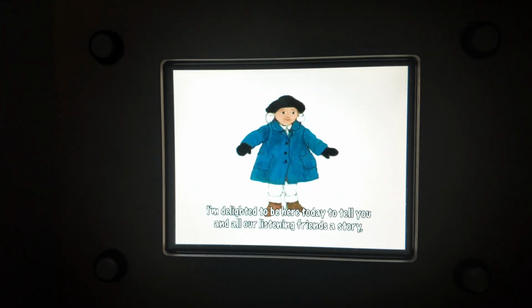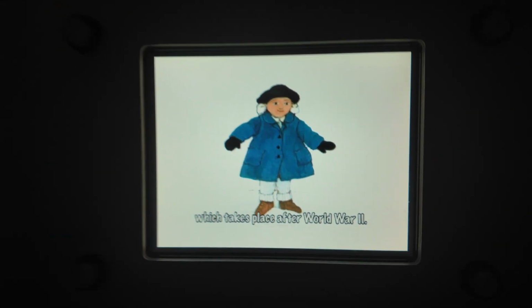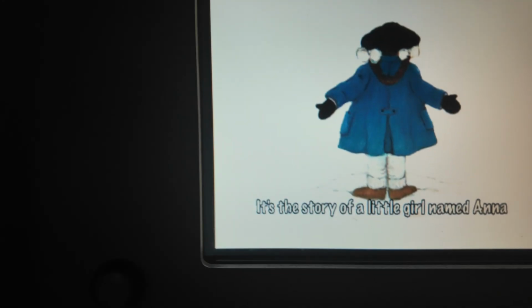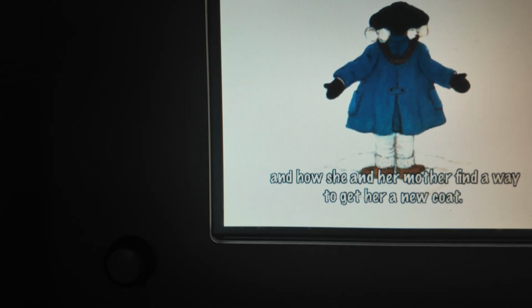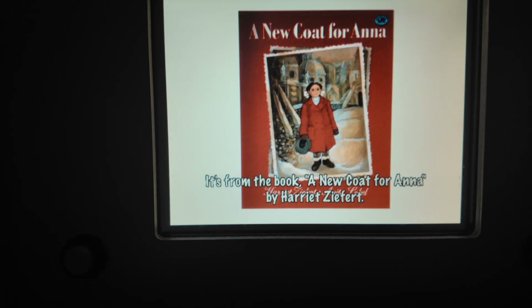I'm delighted to be here today to tell you and all our listening friends a story which takes place after World War II. It's the story of a little girl named Anna and how she and her mother find a way to get her a new coat. It's from the book A New Coat for Anna.